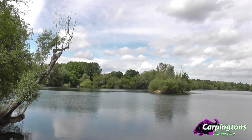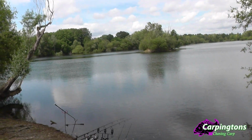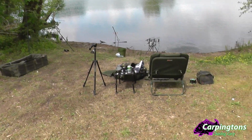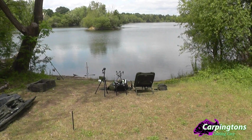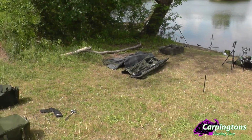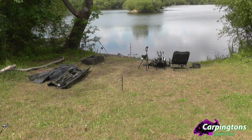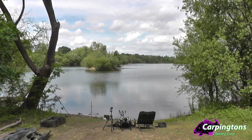So, Bond's swim. It's called Bonds because in one of the Bond films they rolled a car down here into the water, and from that point on, this peg's known as Bonds. It's a beautiful peg, look at the size of it. You could put about half a dozen bivvies here. Absolutely stunning. What a place.